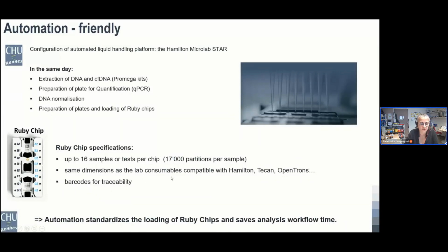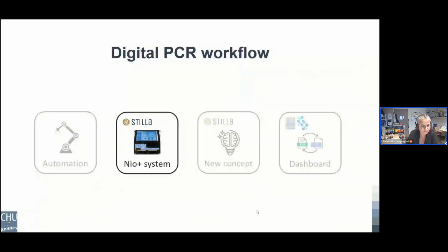And because the Ruby chip is compatible with multi-channel pipettes, we decided to also implement in this workflow the preparation of plates, the PCR mix, and the loading of the Ruby chip by the same platform. The objective is to standardize the workflow and also save time. It's very important in a somatic laboratory.